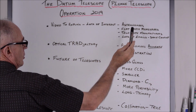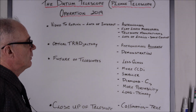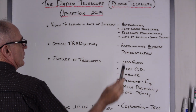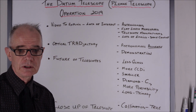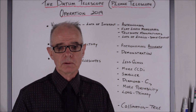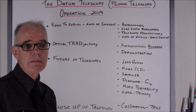I'm getting a lot of interest from astronomers. The new concept of this telescope has tweaked a few things there. I still have my flat earth measurers, but I also have telescope manufacturers interested, as the telescope is now at the operational stage and is completed. All proof of concept has been proven, so the telescope is now actually operational and can be manufactured.